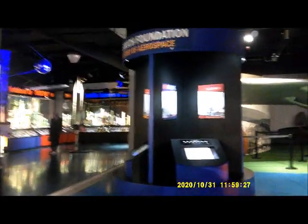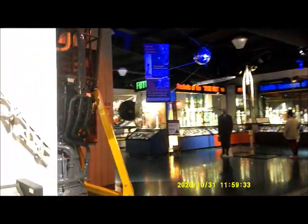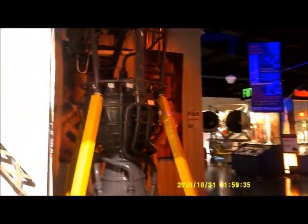I think we're going to go on this way first, then we'll go on. No, I think that's what we're supposed to do. Yeah, okay. Kind of get our bearings straight here, which way we're supposed to be going.